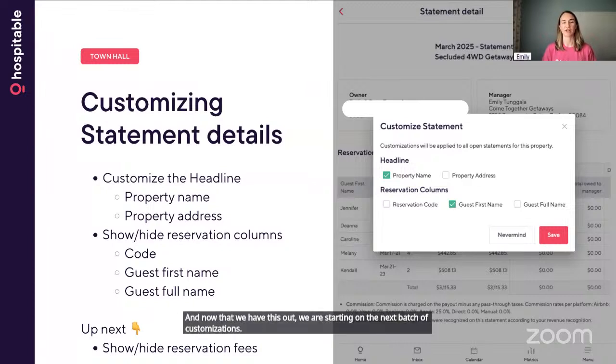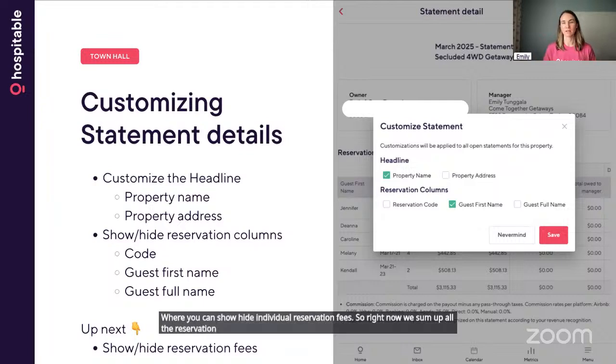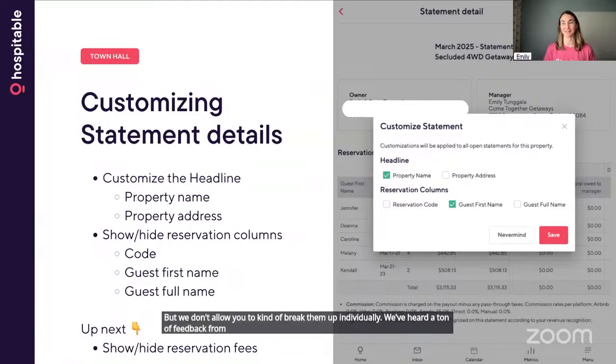customizations where you can show or hide individual reservation fees. Right now we sum up all the reservation fees in a single column, but we don't allow you to break them up individually. We've heard a ton of feedback from you that you'd love to be able to see the cleaning fee specifically or the pet fee specifically.